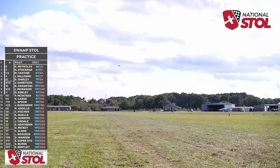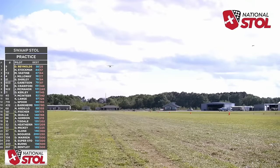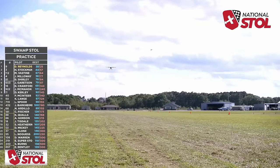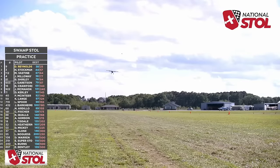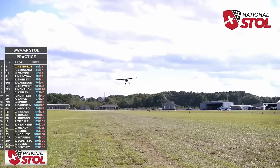I see Jill Dobson making his way to the fuel farm. Wonder if we get the opportunity to see Joel in that beautiful 172 joining us here on the competition field. Joel Milloway with a 38-foot takeoff, matching the best takeoff of Dan Reynolds. I wonder what Dan thinks about that. I mean, when you have somebody who's in a sport class airplane performing at that high of a level, it just makes you go, huh.